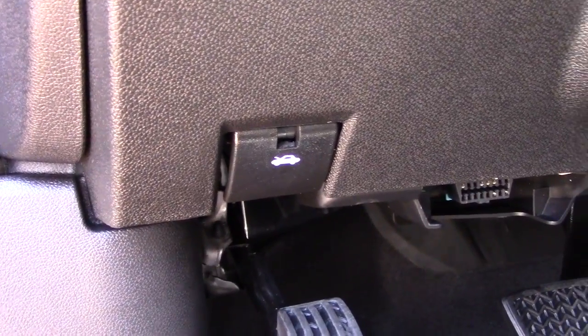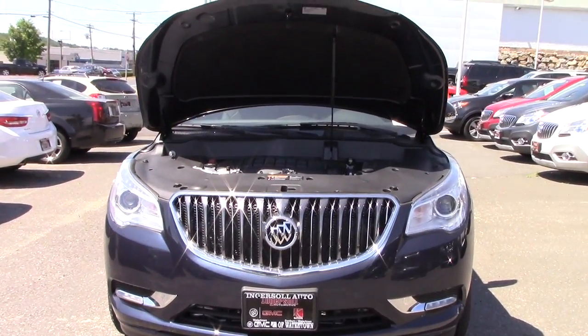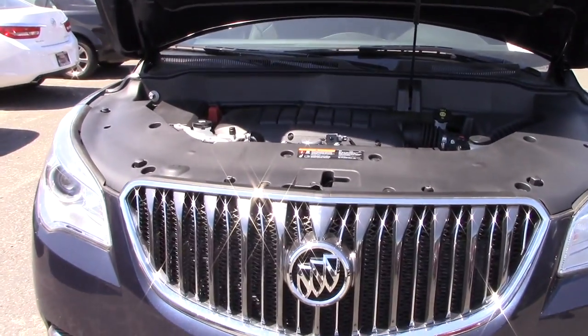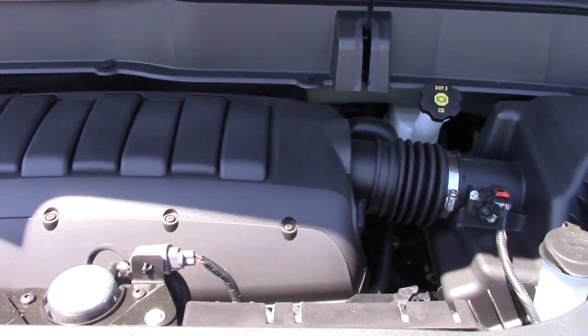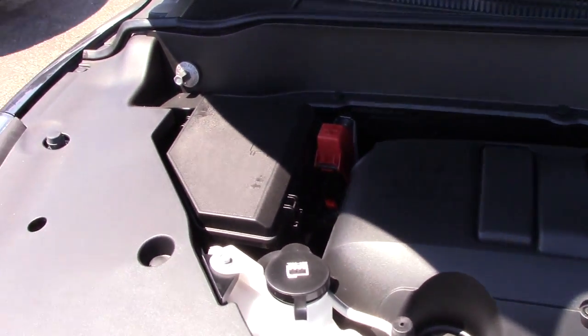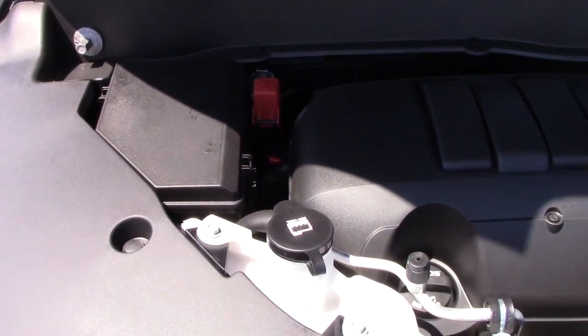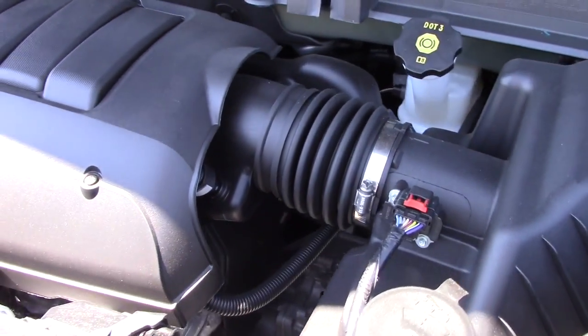Okay, so now let's go ahead and take a look under the hood. So underneath the hood is a 3.6 liter naturally aspirated V6 with 288 horsepower at 6,300 RPM and 270 pound-feet of torque at 3,400 RPM. And underneath all the plastic, yes, there is an engine underneath there.